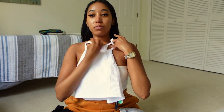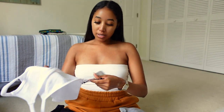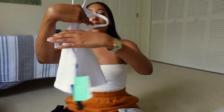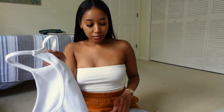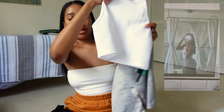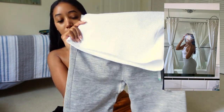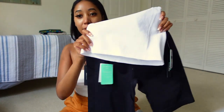So this was so cute to me, and I love how thick and good the material was. So this is $12.99, and I got a size medium. They didn't have a small, but honestly this looked small anyway, so I picked this up. And this can go with either these, y'all know I love gray and white, so it can either go with these shorts or obviously the black ones.